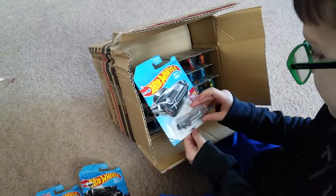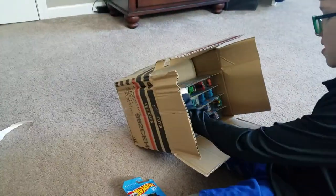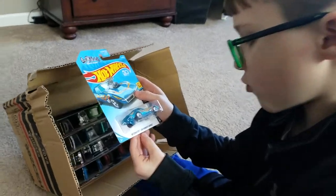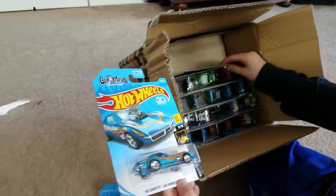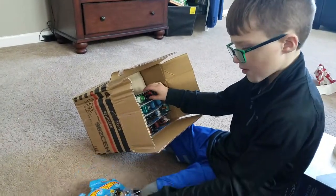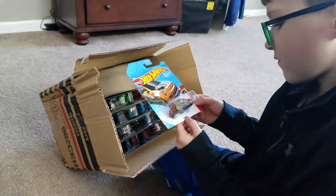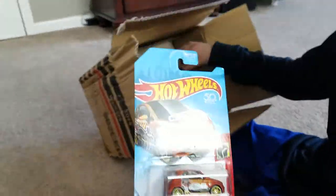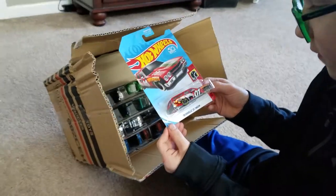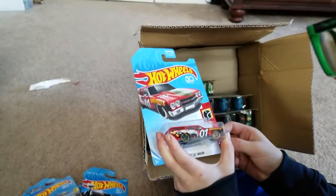Next is the 55 Corvette. Cool. Then the 68 Corvette Gas Monkey Garage. Oh, you have two of those, don't you? I have one of them. This has different rims, though, I think. Oh, I see that. I have this Fiat 500. I have this one. Oh, I wanted this one. The 70 Chevelle SS wagon.